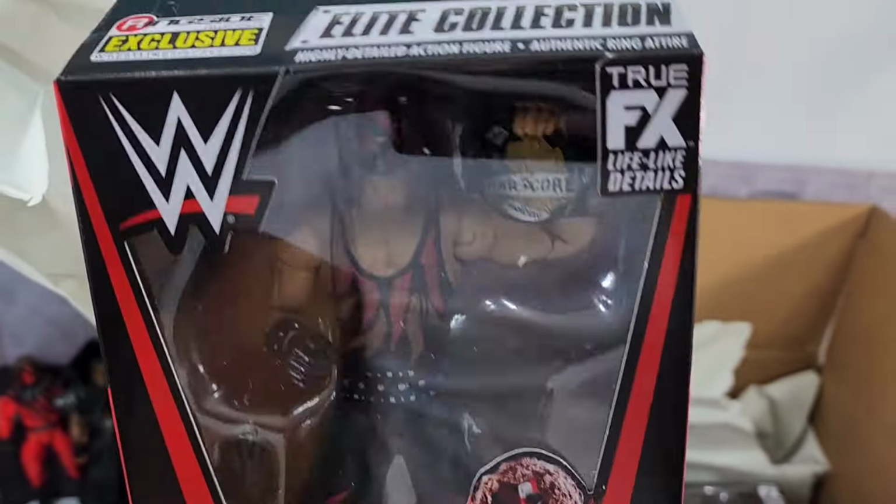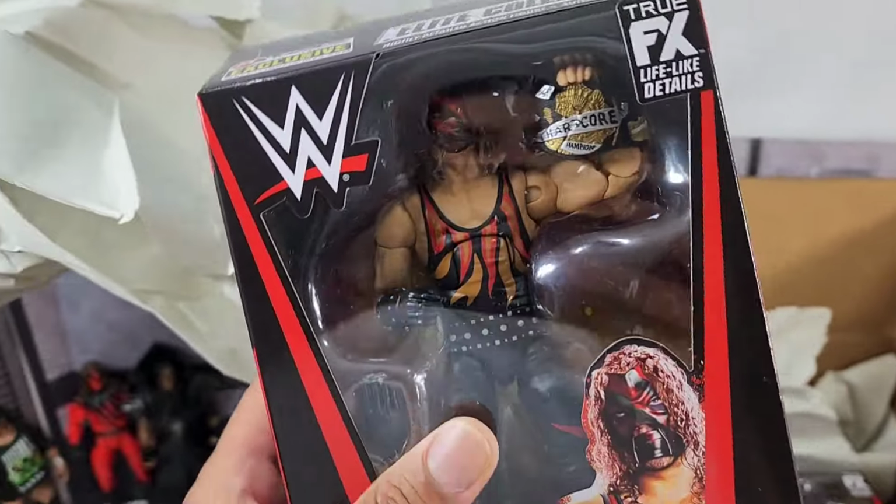This right here is based off one of the most epic figures in Ringside Collectibles history.